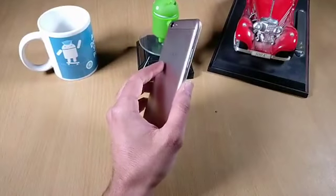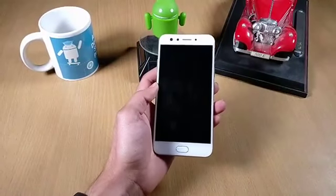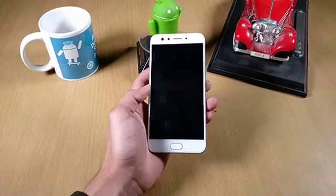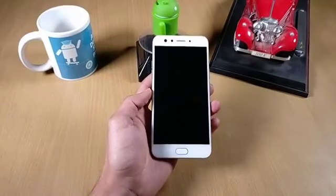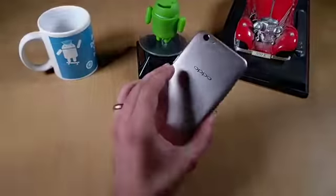And customers who pre-register or pre-order the Oppo F3 stand a chance to win and watch the ICC finals in London. So that was also announced at the event today.